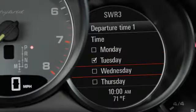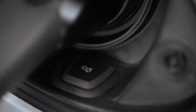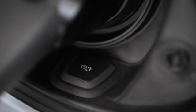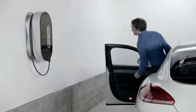The so-called timer charging can be programmed using the multifunction display or a smartphone. There is a button in the charging dock for starting this procedure. Your Panamera SE Hybrid will then be fully charged by the selected departure time.